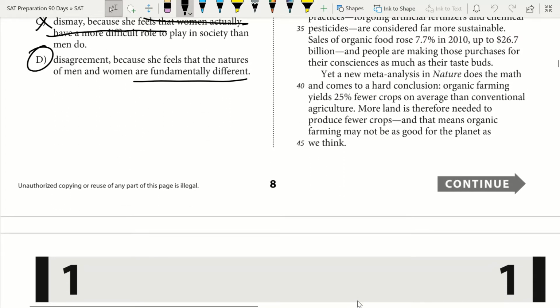Yet a new meta-analysis in Nature does the math and comes to a hard conclusion. Organic farming yields 25% fewer crops on average than conventional agriculture. More land is therefore needed to produce fewer crops, and that means that organic farming may not be as good for the planet as we think.